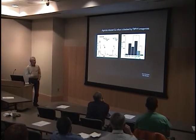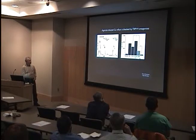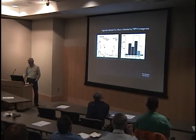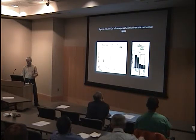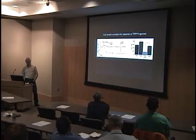So this will be important presently. We can block it, again, with ruthenium red and also with gadolinium. So we confirm it's a TRP channel. And it doesn't occur in zero calcium, just like with membrane stretch. So we confirm it's a membrane channel.